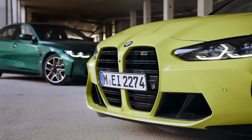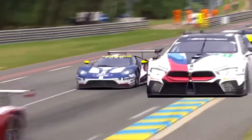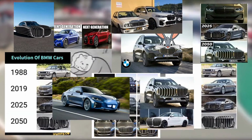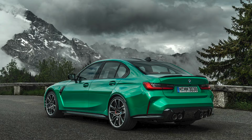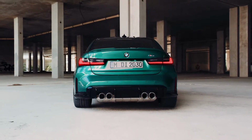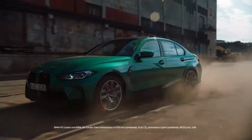I know what it is. The designers don't have social media. Because if they scrolled Instagram for 5 seconds, they'd see everyone ripping this ugly, buck-toothed, tomato looking grill. Don't get me wrong, the G80 M3 looks amazing from the side, and from the rear 3/4, not from the back. And sure enough not from the front, with that ugly grill. Kidney grill, more like lung grill.